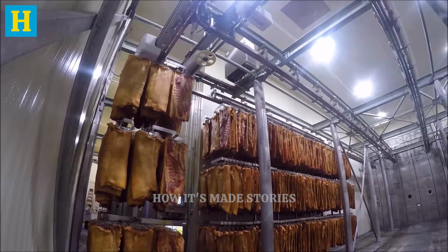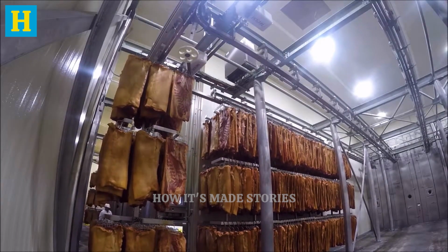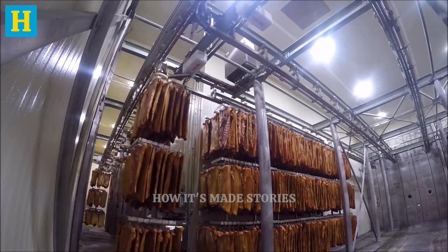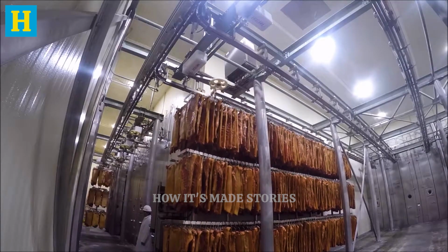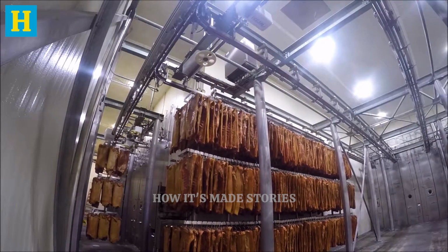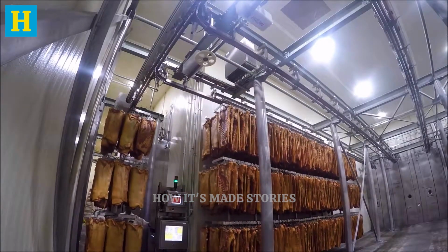environment. Factories often use different types of wood, such as hickory, apple wood, or maple, each imparting unique flavors to the bacon. The smoking process can last several hours, with the automated system ensuring consistent exposure to the smoke for each pork belly. The smoke infuses the meat, developing the rich, smoky aroma and taste that bacon is famous for.